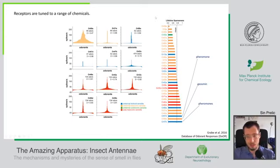This entire principle leads to combinatorial coding in the insect fly, because the actual fly might not be able to discriminate between mixtures perfectly, but this is a task that is relegated then to the higher brain centers and to the antennal lobe in order to actually discriminate and sort out what the antenna overall is sensing.